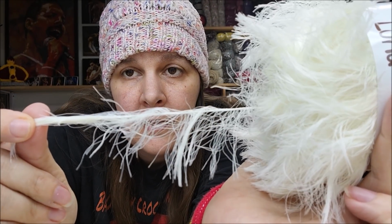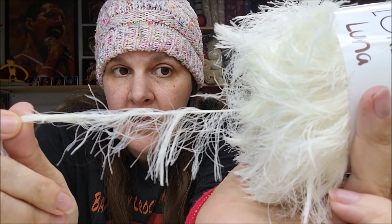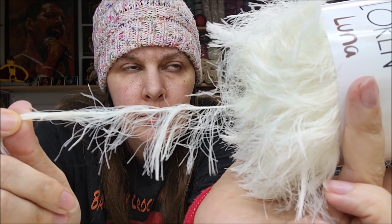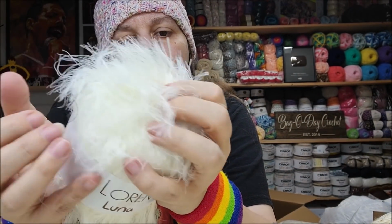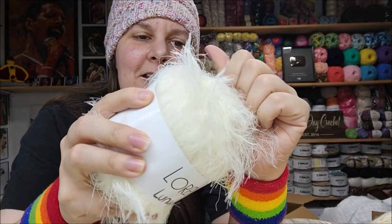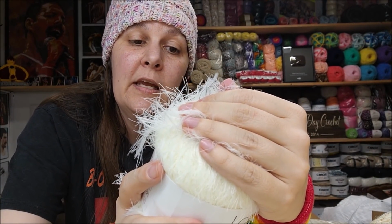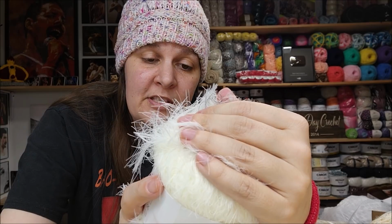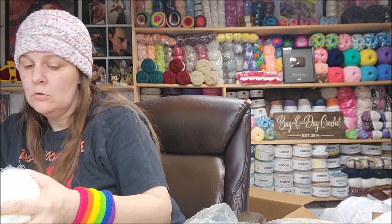I would use this probably, like I said, to outline stuff during the winter time, like maybe one of Evelyn's dresses at the bottom, or a jacket, or sleeve cuffs, or a hat, or put it around a scarf, at the end of the scarf, stuff like that. That's what I would do with it. 100 grams. Oh, it's so soft though. I really like it. It's very soft. 100 grams, 3.5 ounces, 76.55 yards. 86% polyamide and 14% polyester. Made in Turkey.